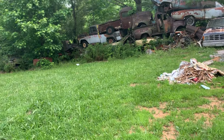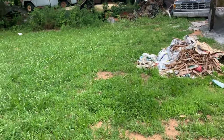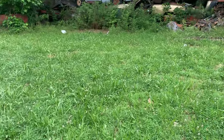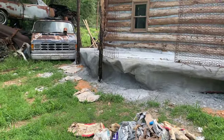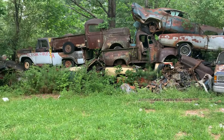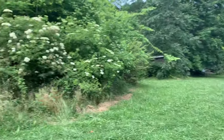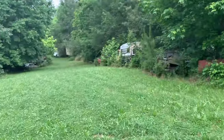Did you see the beaver? Did anybody see the beaver? Wonder why the beaver's here. You know people are working here. It's kind of weird. Look at that stack of cars there. Alright. Let's go down this way.